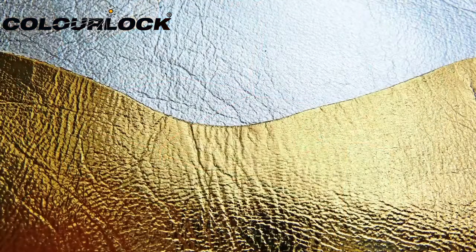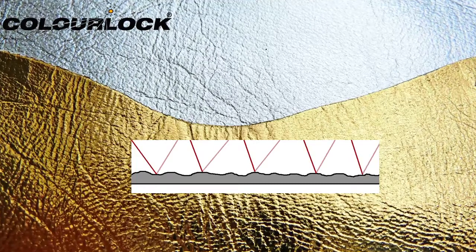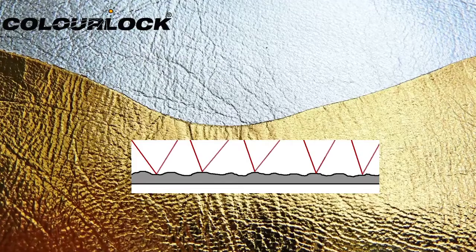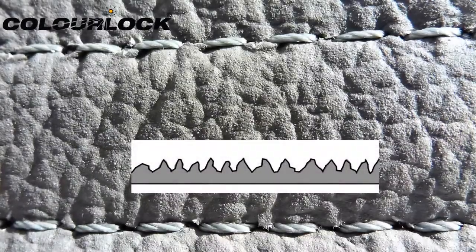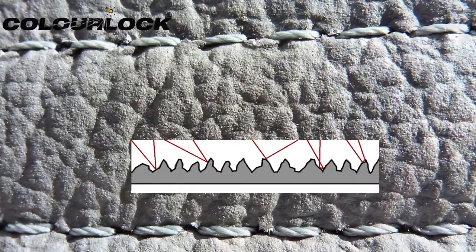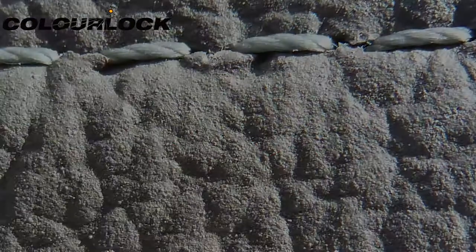Glossy leather is always smooth, and light reflects from smooth surfaces at the same angle it hits the surface. This reflection of light in a specular direction makes smooth surfaces appear shiny to the human eye. Matte surfaces, on the other hand, are rough, causing the light to reflect in scattered directions. They therefore look matte and appear brighter to the human eye.